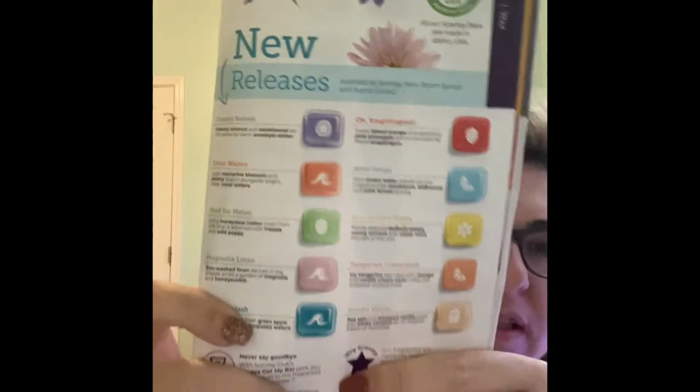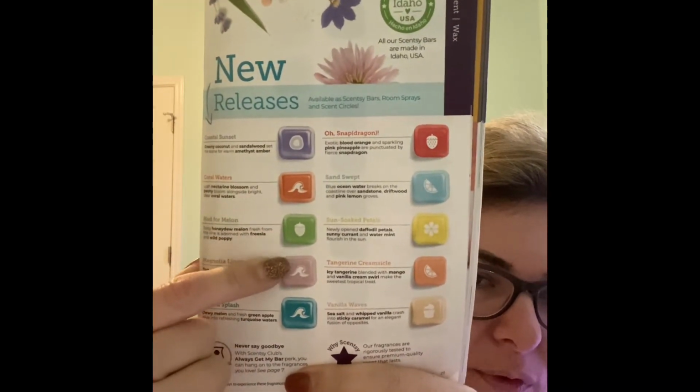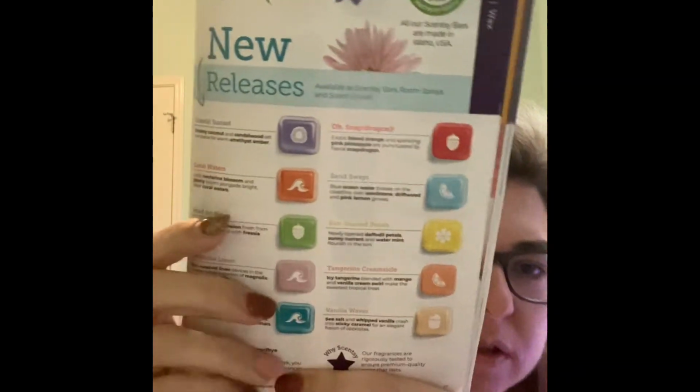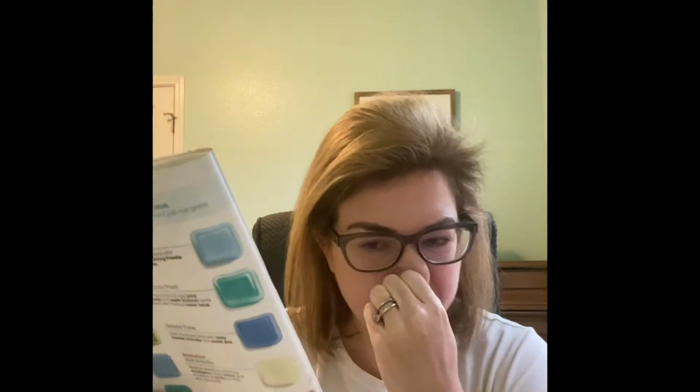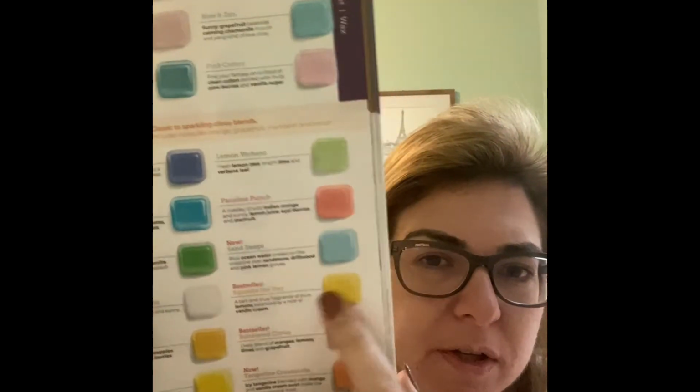I'm going to go through each category in the next couple of videos. Today I'm going to go through the new releases. The new releases are in all the categories: woods, fresh, fruity, citrus, floral. When I go to my next category, in the citrus category for example, here's a new one, Sandswept, so that will also be in the category. But today I'm doing the new releases. There are 10 new releases.